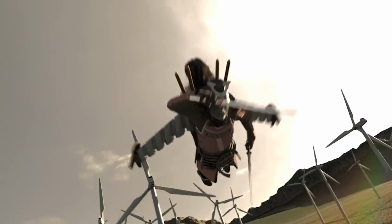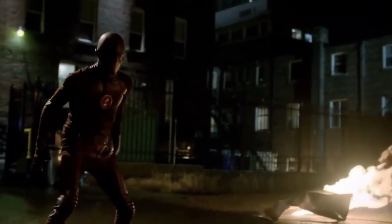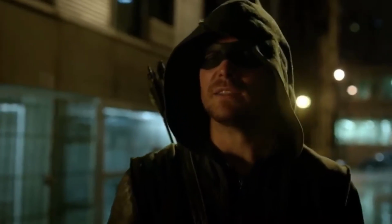The production for the first season of The Flash began in March 2014 in Vancouver. As the show is a spin-off of Arrow, Grant Gustin drew a distinction between the two shows in terms of the production and design.